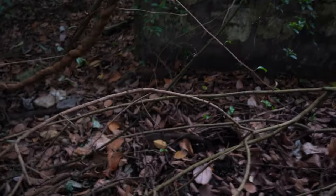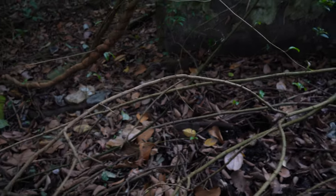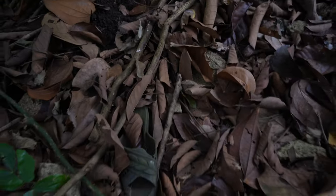There is a shoe over there. Those shoes must belong to one of the families that used to live here. Here, one more. Small, tiny.